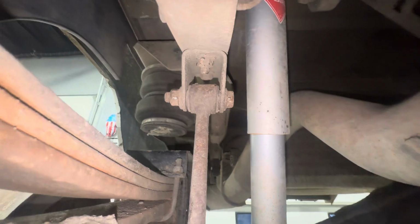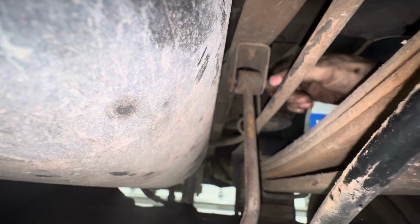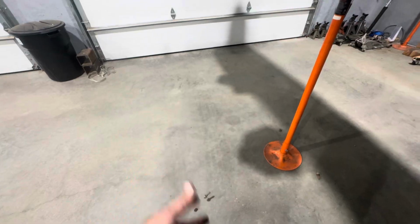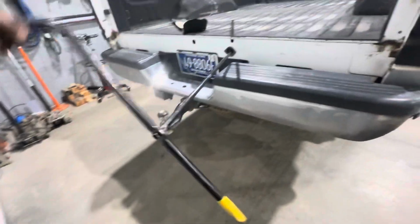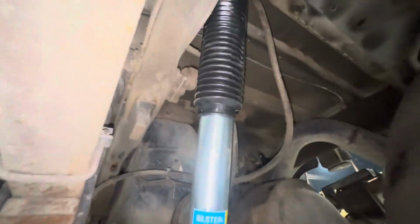All right, let's find out. Joke's on you, sucker. Ain't nothing the Sawzall can't fix. Installed.